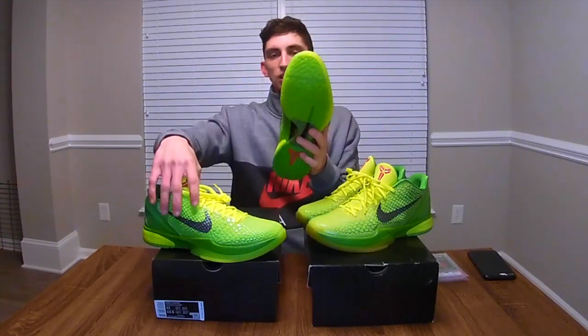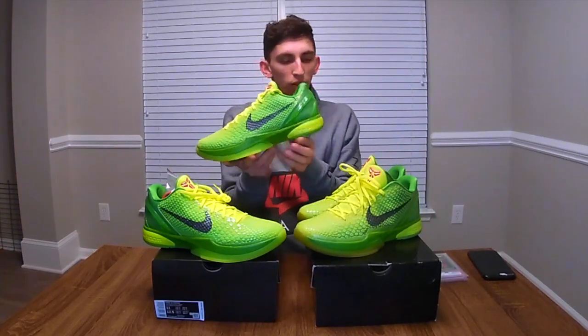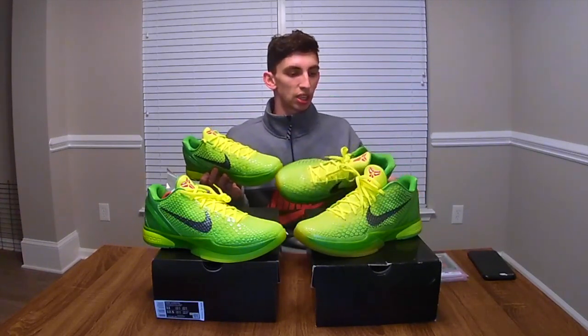So let's get to the laces. You do see the same tone of laces, but it confuses me how these can be much more vibrant. These are more green, and they did come out as the green apples. So I could see it. There's gonna be a little bit of a different touch, but overall the details remain the same.